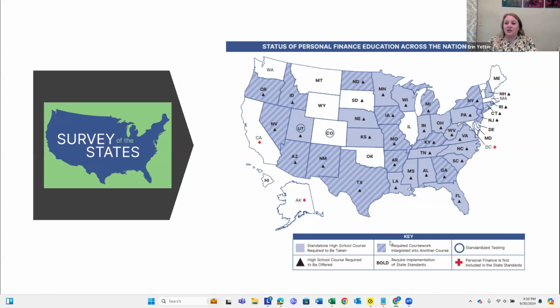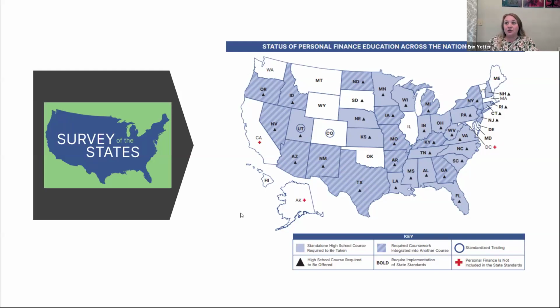And then the different keys tell you, is it required to be implemented? Is it required that a high school course be taken? Or is it integrated into another course? Unfortunately, we would love for it to be a standalone course. It's usually done as sometimes a math elective or a social studies elective, but oftentimes because the curriculum is already packed, they'll integrate it into something else, like algebra and personal finance or something like that, which is, if they're getting it, they're getting it. And then we see the two states that require standardized testing on personal finance. So this is the most recent one. It comes out in even years. It'll be updated again in 2026.